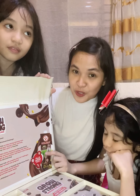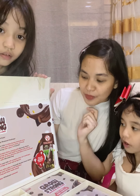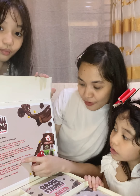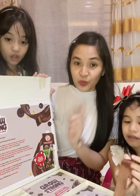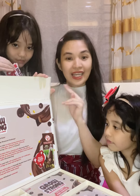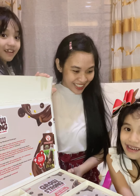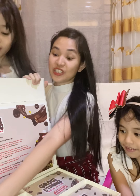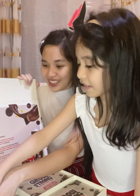Okay, so also it says here that each box will have a piece of a badge which your kids will complete after all 4 challenges. So every time they win one challenge, they get a piece of the badge. And then at the end of the challenge, they get a completed badge. Excited? Yeah. Okay. So now we will show you what's inside the week one challenge.